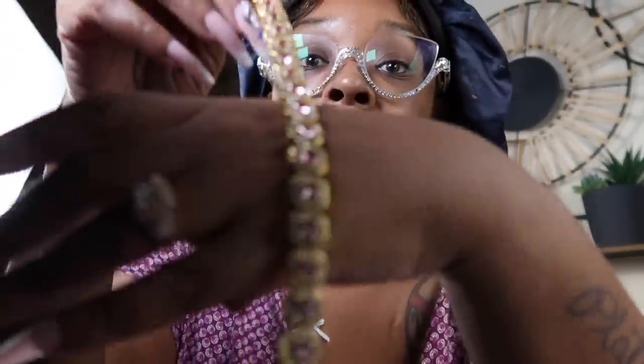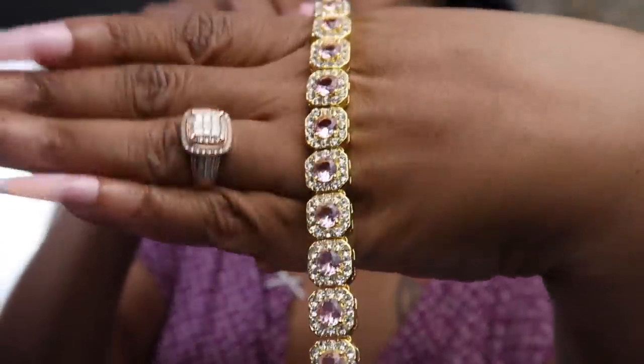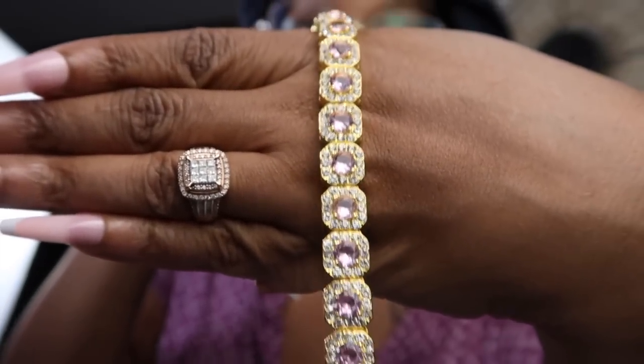Got it. Stop playing with me today. Almost like my ring. My ring rose gold though. So I actually wore this last night.